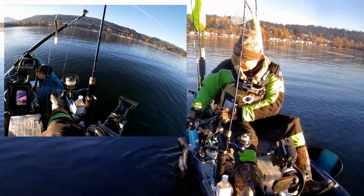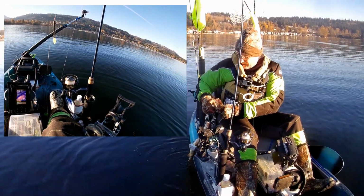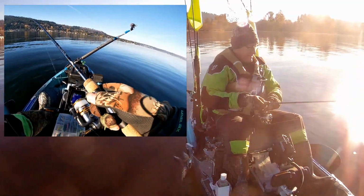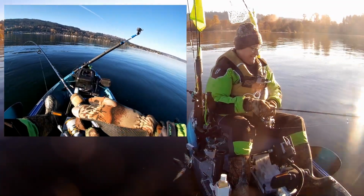When I run out of room on my stringer, I will go home. All right, now I'm in almost 50 feet. Oops, there's a fish. I was gonna say, I think I need to go into more shallow water, but nope. There he is.